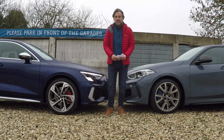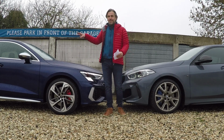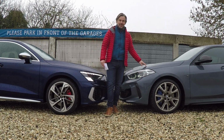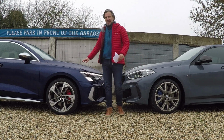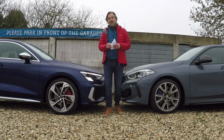It's got 450 Newton meters, while the Audi's restricted, I think, to 400 because it's got a dual clutch gearbox, which isn't as strong as the torque converter 8-speed in this car. That's actually a 7-speed box as well. Weight wise, they're both around 1500 kilograms.